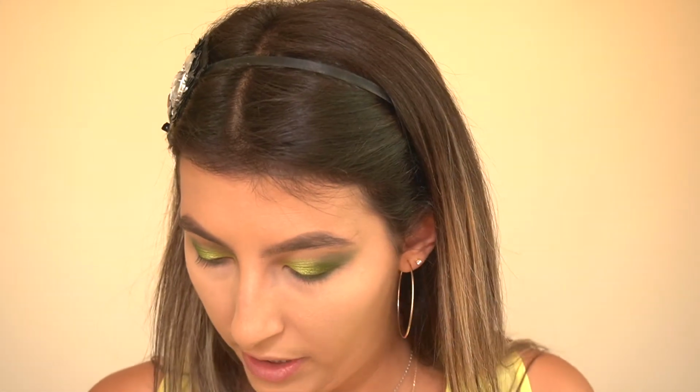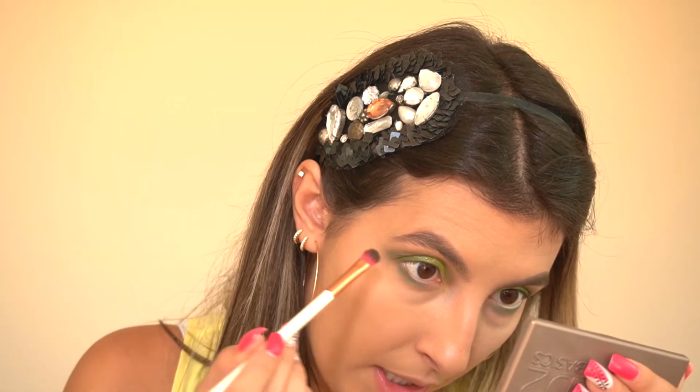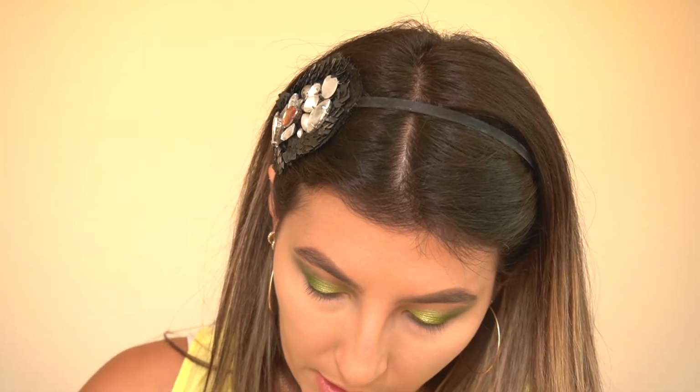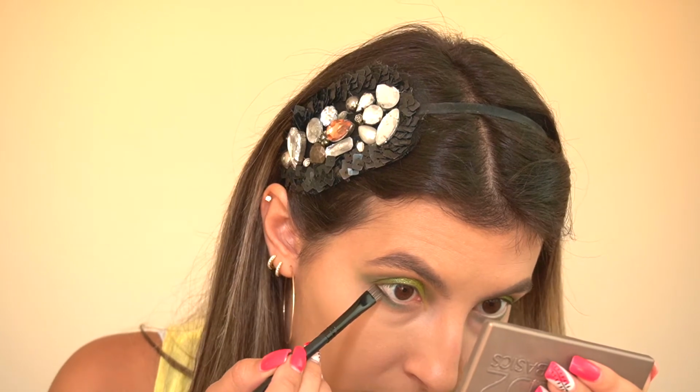As I said before, I do have a dinner, and I feel like it needs a little bit of black. So first, I'm gonna take my Ubu brush that I used before, and I'm just gonna add this to my lower lash line. Actually, no. I'm gonna use my B75 Morphe brush just because it's a little bit more specific. And I'm gonna add this black shade right here.